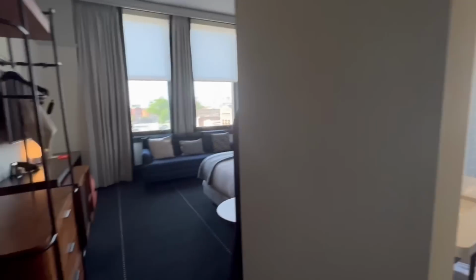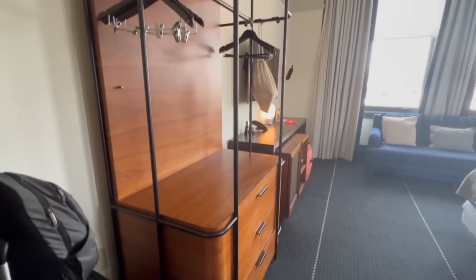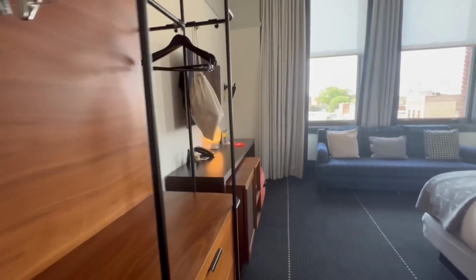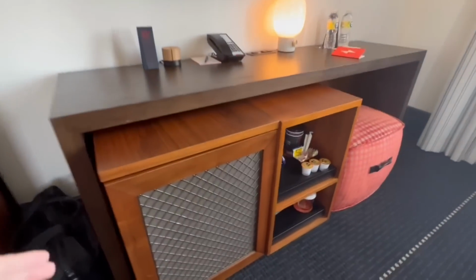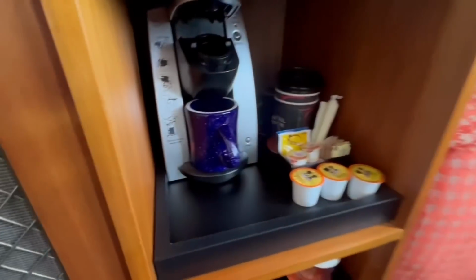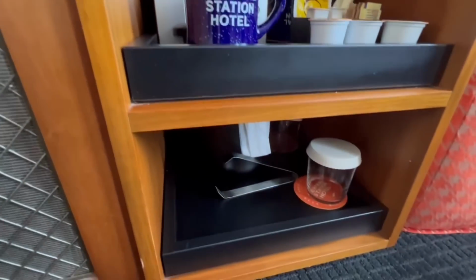Huge. As you come into the room here, this is what you're going to see. Again, open display armoire, so you can hang up your stuff. It's like a closet, an open shelf closet. Here is the room. It says obviously welcome Amy. And here is the beverage cooler. There is a coffee machine down here, which is really nice. I always love little details like this. Little branded mugs, a little touch of home, you know?